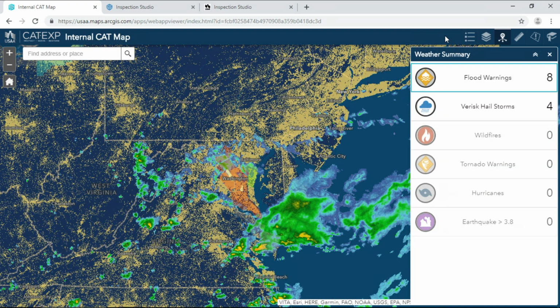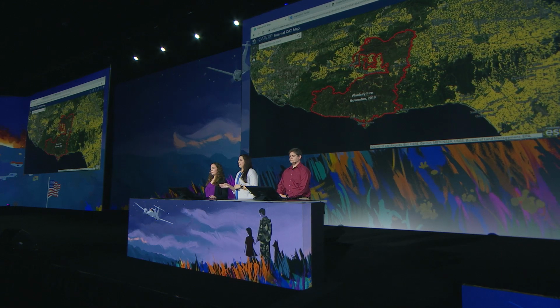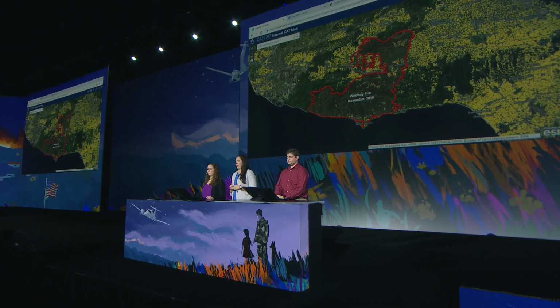All morning, we've been monitoring flood warnings and hailstorms on the eastern seaboard. Fortunately, there's not a major catastrophe today. So let's take you back to the Woolsey fire from last fall, a catastrophe that impacted our members in Malibu, California. This type of peril demands a united front.